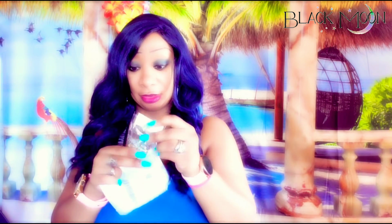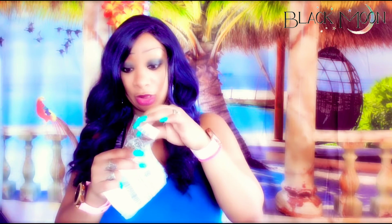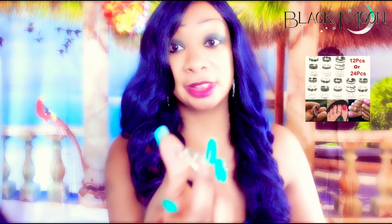I went ahead and got new toe rings. As you guys know, I love toe rings. I don't know if you guys notice that, but I love toe rings here. I have a whole lot of them, different toe rings that I can use, and it's sterling silver here. Alright, go on with the next one.